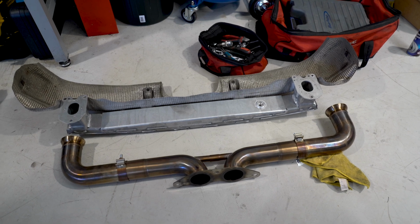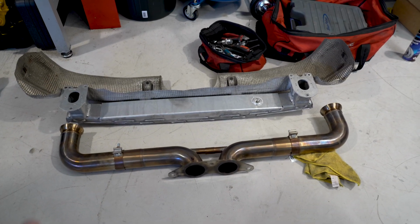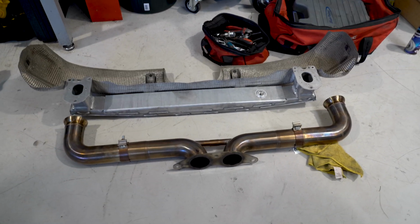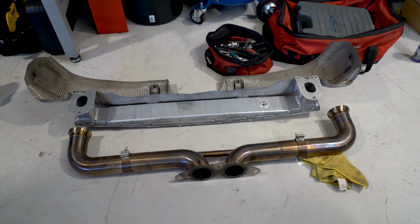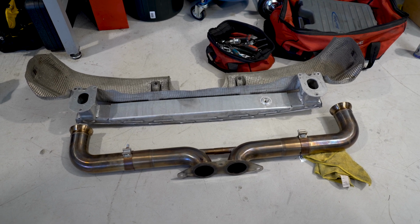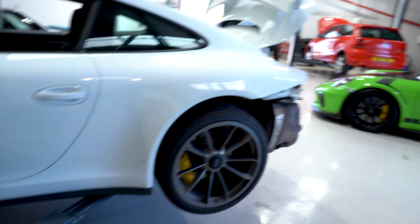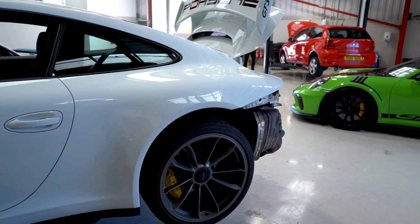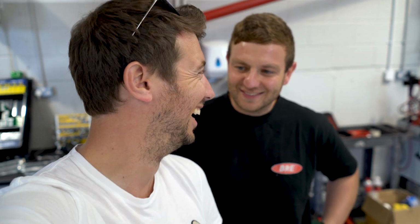It's literally just bolt that on. Now I really like the gold because they come silver as standard, but I asked you to make it gold. So you just put it in an oven. Put it in the oven. Okay. And it creates this really nice gold. Yeah, depending how long you leave it in there, depending how much it changes. Okay, cool. And is it quite simple to put this on a car like this? Yeah, if you know what you're doing. Porsches are the best cars to work on. Very easy. Very nice indeed. Okay, and you reckon it's going to sound loud? Very loud. You're going to love it. Absolutely. I can't wait. Right, let's get it on.